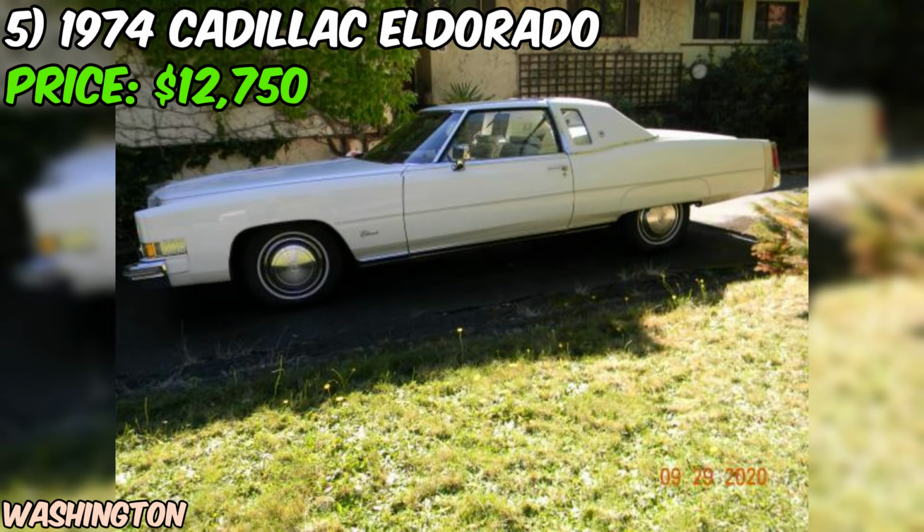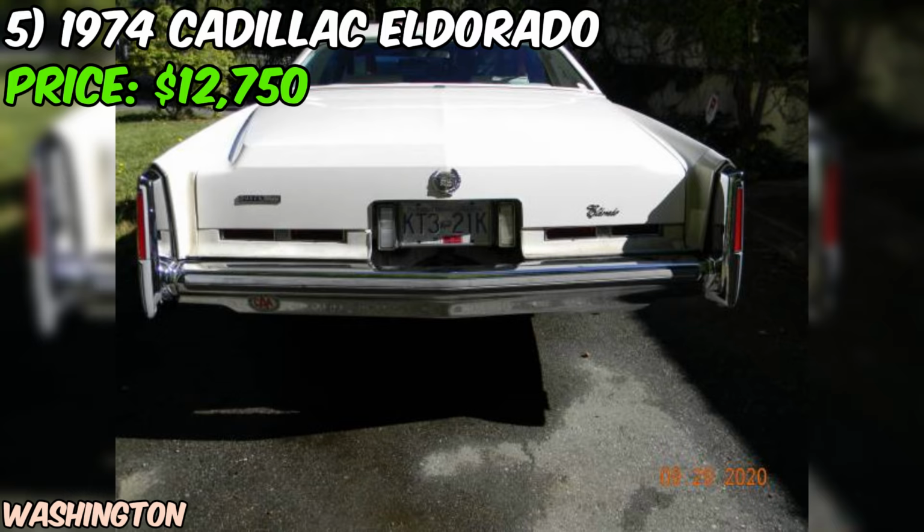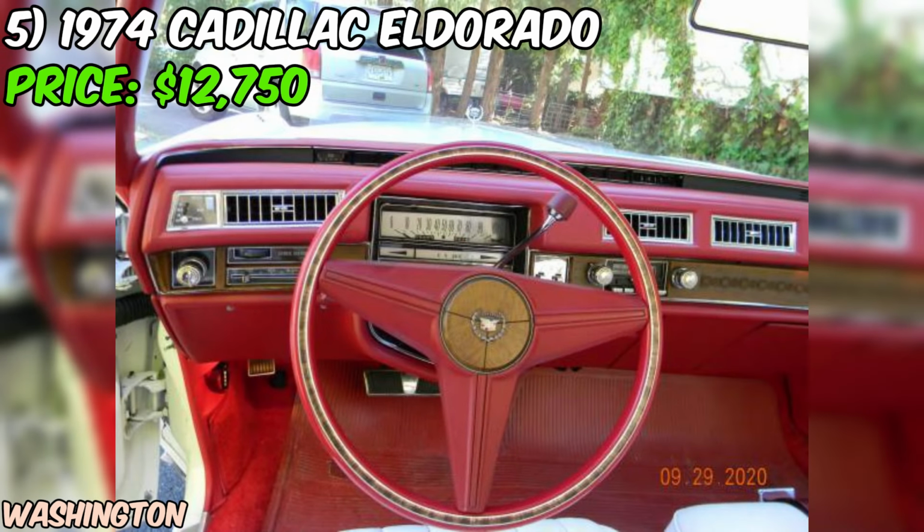Now, let's address a couple of minor issues. The air conditioning system has a leak and will need to be fixed, and the clock only works intermittently, likely needing a cleaning. However, these issues are relatively minor considering the car's overall condition and low mileage.